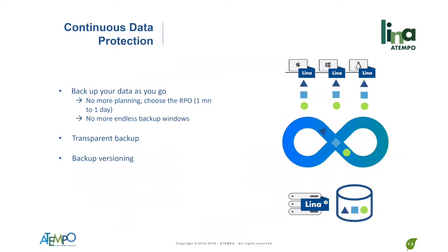So continuous data protection also means that you do not have to worry about backup windows that are getting out of control. Finally, backup takes place in the background. This way, your users can keep using their machine all the time without being disturbed by the backup. And Lina will keep track of several versions of your files, to ensure versioning, depending on the retention that you will have set.